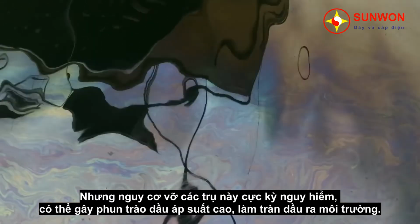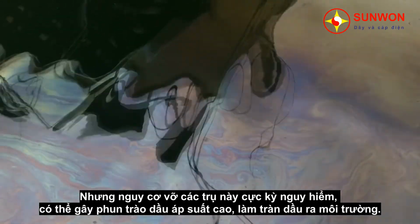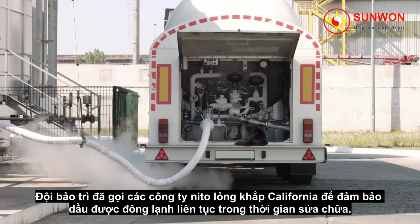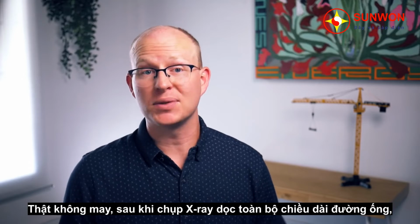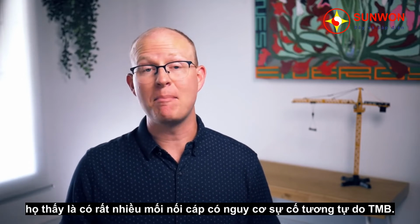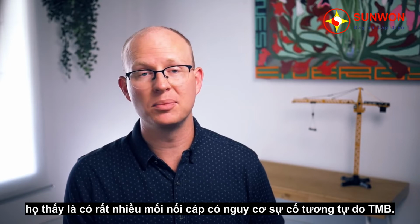Losing these plugs would be a catastrophe, creating an eruption of high-pressure oil and spilling huge quantities of it into the environment. So the repair crew had liquid nitrogen companies on call across California as contingency to ensure that the oil could be kept frozen for the duration of the fix. Unfortunately, after taking X-rays along the entire length of the line, they realized that many of the cable splices were in danger of experiencing a similar fault due to thermomechanical bending.